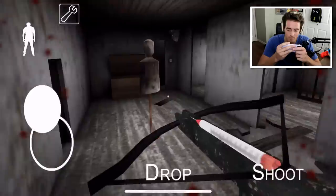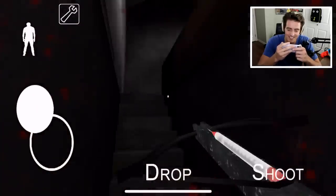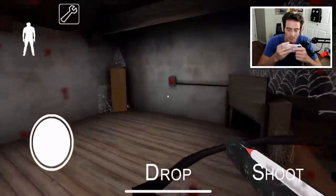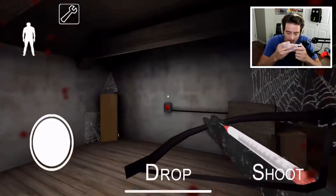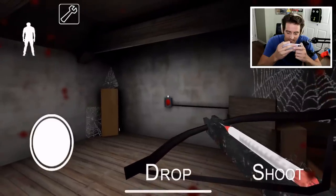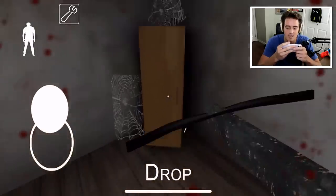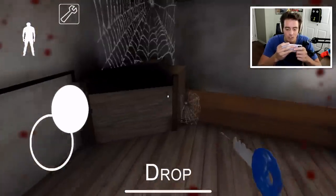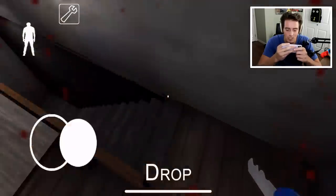Attempt number two. We gotta shoot out that button. We can do it. I know we can. Okay. So, right there. Yes. Yes. Yes. Thank you. Padlock key? Don't need it. Mr. Spider, you suck. You suck, okay?